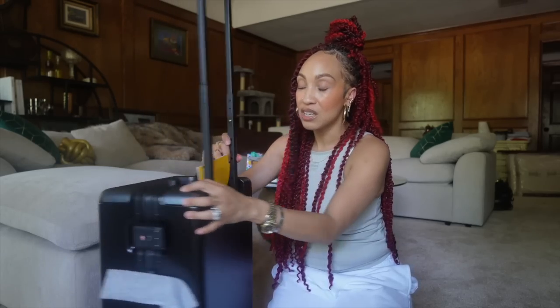I also found this luggage extremely convenient when I was traveling through the airport because it just maneuvers so effortlessly. It's like all-wheel drive on a luggage. I say this all the time. It isn't something that they've ever advertised on their website as being all-wheel drive, but it is literally like all-wheel drive on luggage. It makes it really easy to maneuver the luggage in and out of the airport. And again, because it's so lightweight, it definitely makes traveling a lot more convenient.